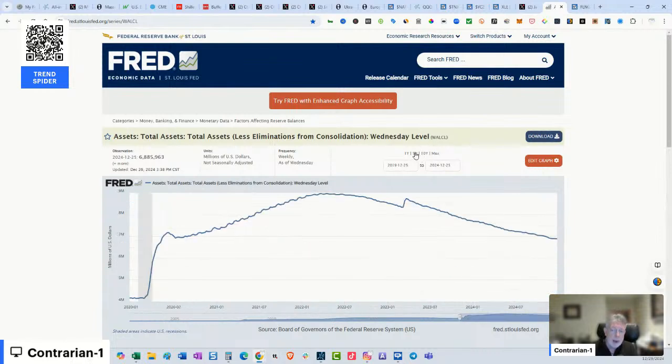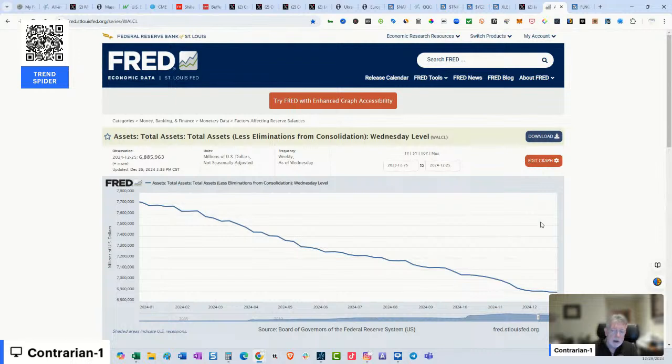To remind you where we've been, this is how much they've rolled off their balance sheet. And over the past several weeks, we haven't seen a sideways consolidation like this in quite a while. My guess is we're basing, and they are about to rebuild their balance sheet. And I think it's going to be at the behest of President Trump.